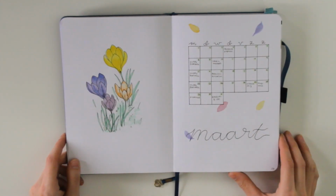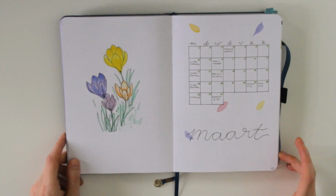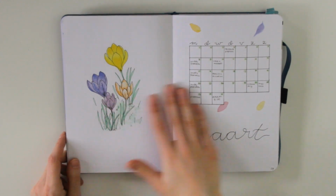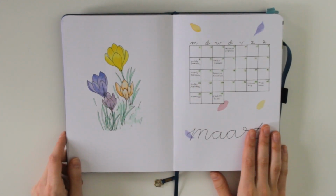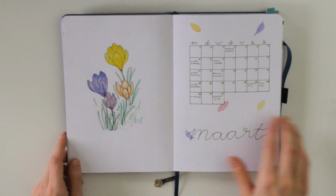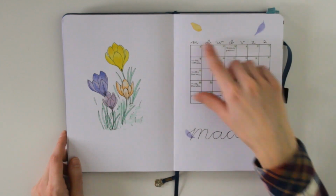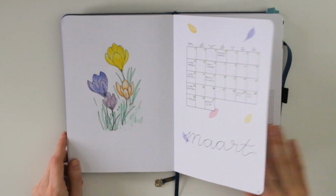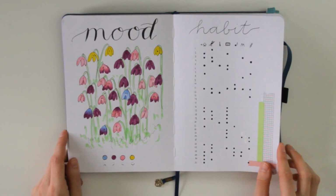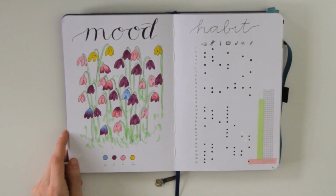And then March, and I did a pastel spring flowers kind of theme, and I really love the cover page. It's very simple. It's not all too busy. It's just a quick little painting of some flowers, and I have these floating petals. And this mood tracker is one of my favorites from this year. I think it looks really, really nice. Just coloring all of these flowers was really fun.